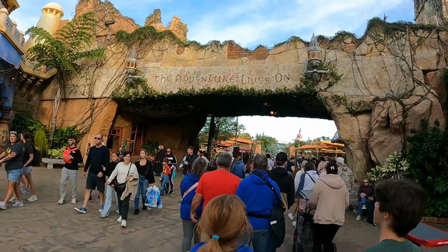Before I forget, I did also do Hagrid's. I'm just trying it out for the heck of it. I waited about 90 minutes overall, so about half what was advertised. So 150, 180, that's a bit of an overreach, but it was 90 minutes, not too bad. Still, holy cow, lots of people in Harry Potter especially. It was insane.